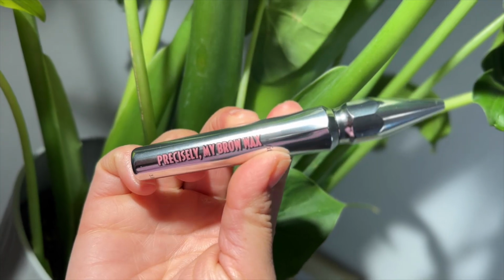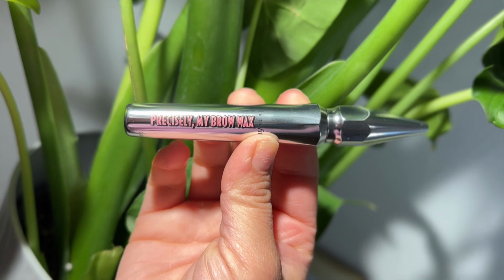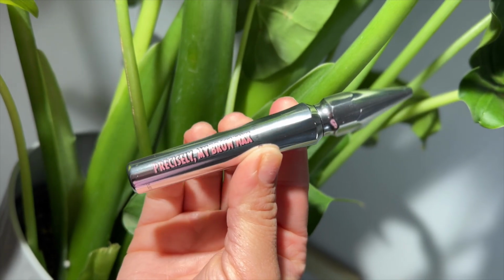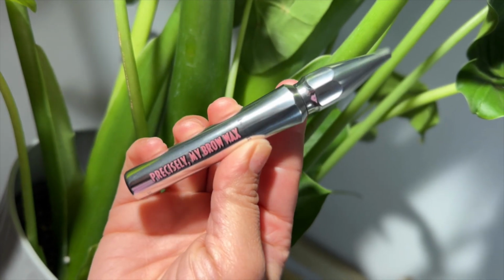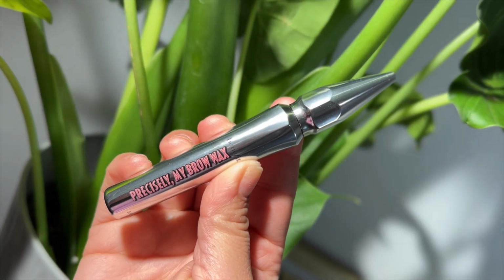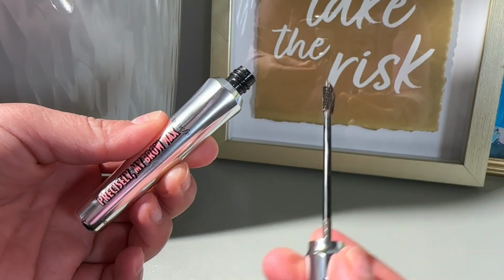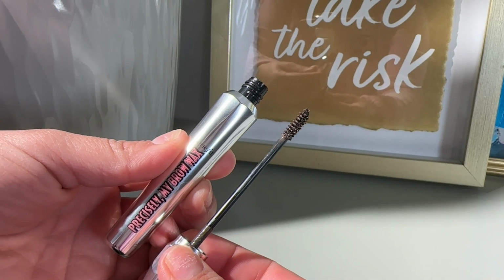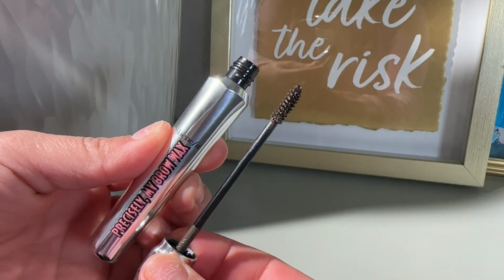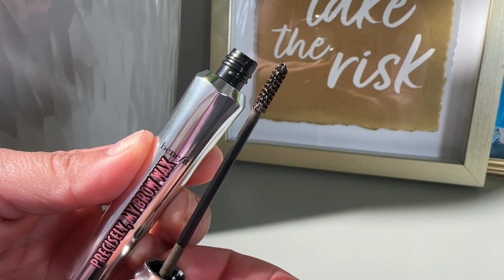But let's go ahead and jump into a try-on review of these products here. Let's get started with reviewing the Precisely My Brow Wax. They sent over the color Cool Soft Black, number 6. This is a full pigmented sculpting brow wax. It is a lightweight, mess-free wax that precisely sculpts brows with rich, natural-looking color. It has a dual-sided brush for targeted application. It's supposed to be 12-hour wear with smudge-proof and sweat-proof instant payoff.